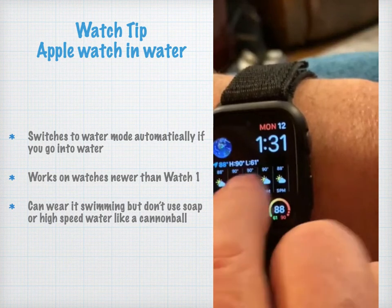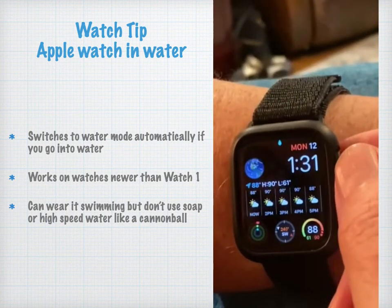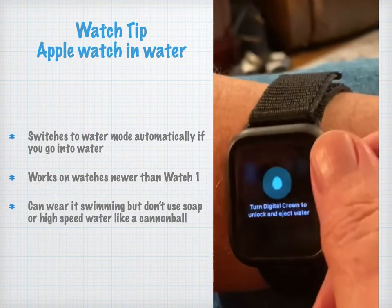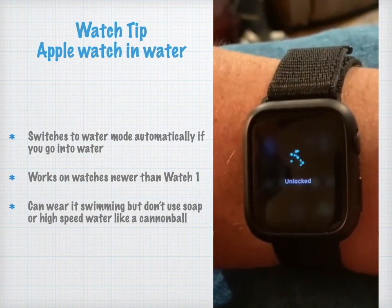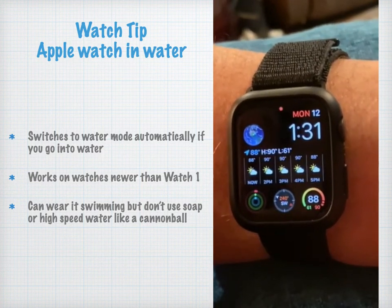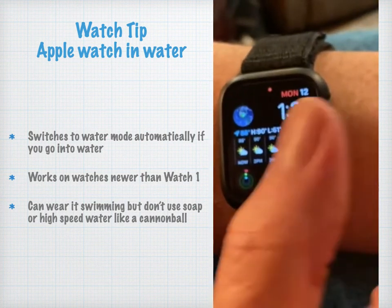It won't do anything. It doesn't respond to anything. So you touch the Digital Crown, which is a round button on the side, and you start turning it in either direction, and it will unlock. What it does is play a sound and clear the speakers out. Now your watch will work again. You can do things with it.